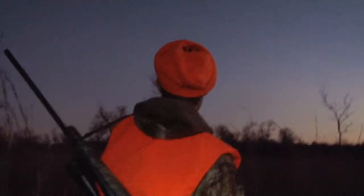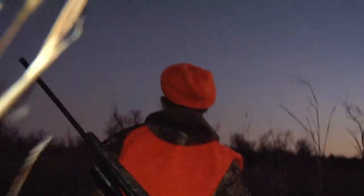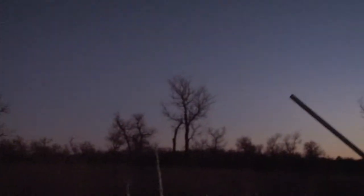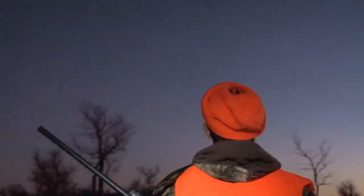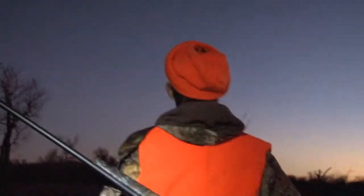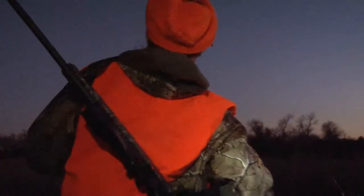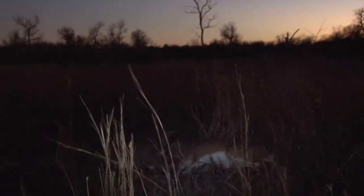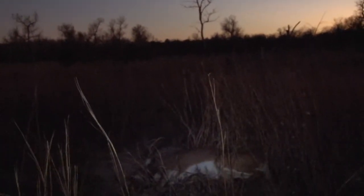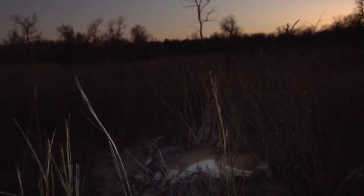He couldn't see him because the windows were zipped up. And he's like, Dad, I want you to take him. I said, Son, he's not coming in. He's in here somewhere. Or he's back by that tree. Oh, there he is. Huh? You see him? Yeah, he's right here. Where? He's still alive. Oh, stop. Yeah. Stop. Oh, I see him. He's right here. He's still moving. Stop.